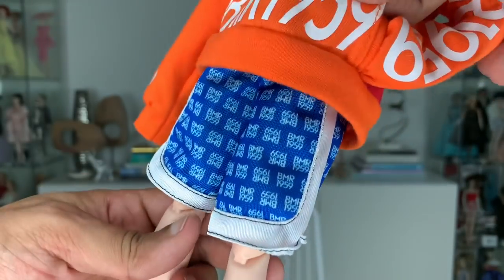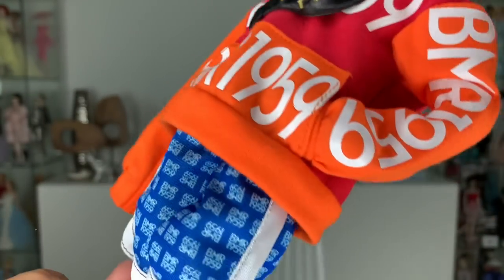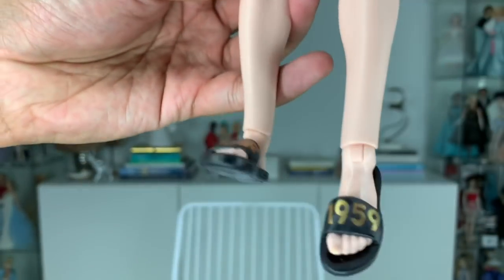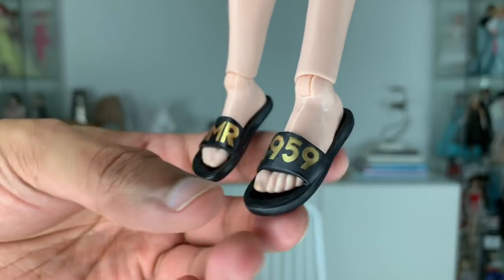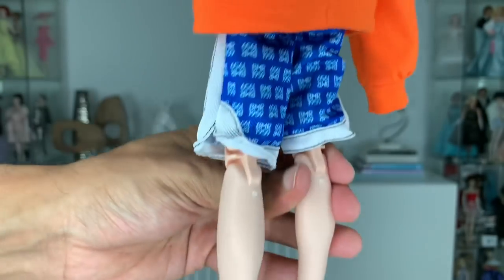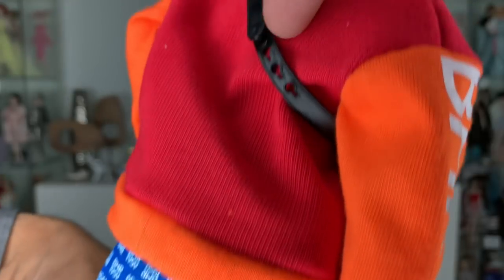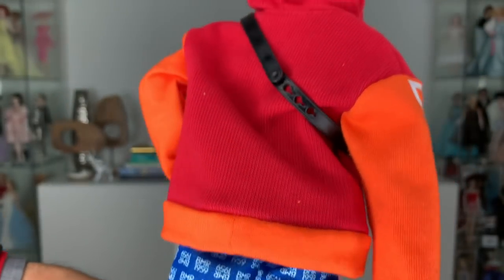I like that there are pockets here on the hoodie, so that's cool. Ken's hands do fit in there, as we can see here. And then here are his little slides, so on trend. One side says BMR, the other side says 1959. They're definitely very happening and of the moment. Here he is from the back. We see that his little crossbody fanny pack can actually be adjusted here. So that's cool for a tighter fit.